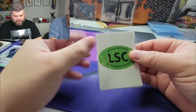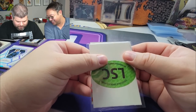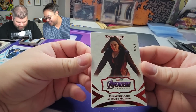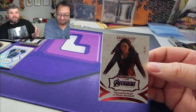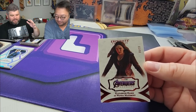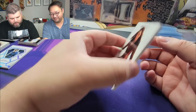All right, here we go. Last card. Oh, I think I already know who it is. Exclusive. Bang! Let's go, Wanda! Nice. 20 out of 23. The strongest Avenger, period. The movie did not do her any justice, really, until her own little series. In the comics, this woman is the best. And they need to make her top tier.